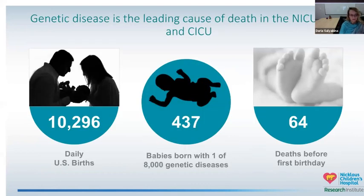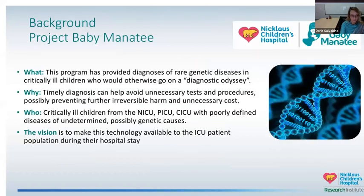Genetic disease, unfortunately, is the leading cause of death in NICU, PICU, and CICU in the hospitals. And out of 10,000 daily US births, about 64 children die before their first birthday. Often that even happens without receiving a genetic diagnosis.